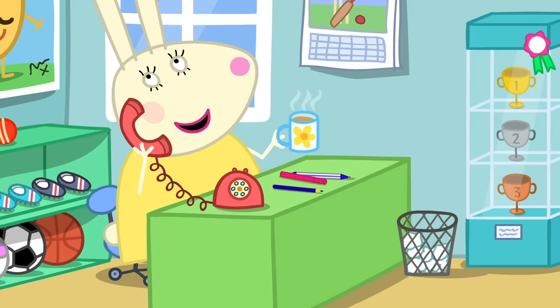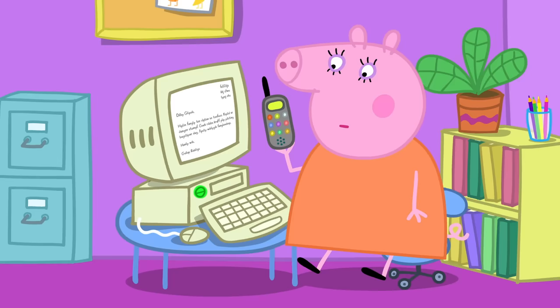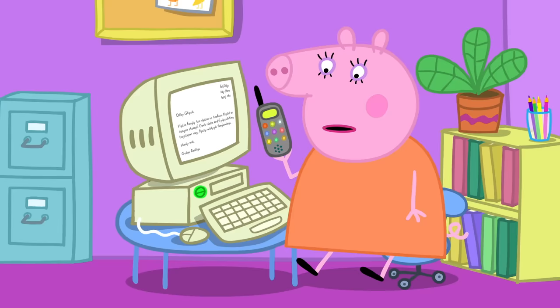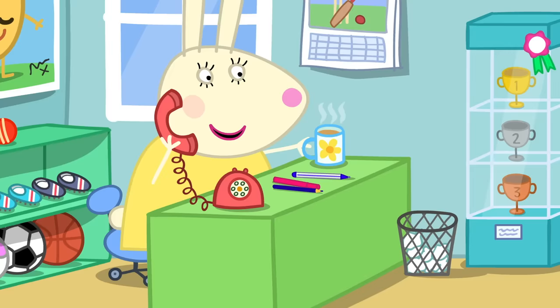Hello? Hello, Mummy Pig. Are you doing anything today? I'm working on my computer. Oh, that's not good. Computers make you stressed. You need to come to my relaxation class. Relaxation class? What's that? It's where you learn to unwind and find your inner happiness. You'll feel amazing afterwards. Actually, that does sound nice. Great! See you at the sports centre.